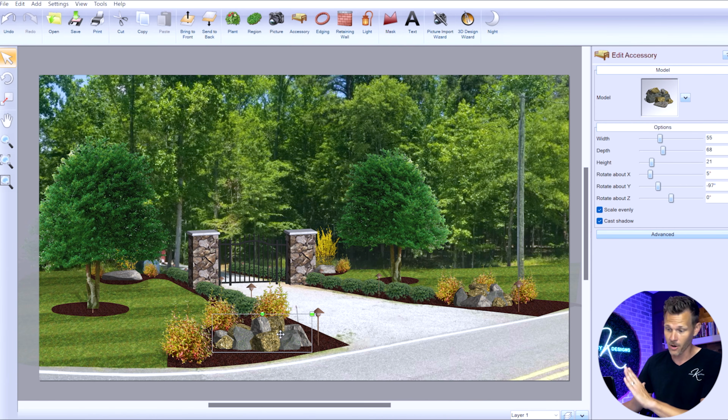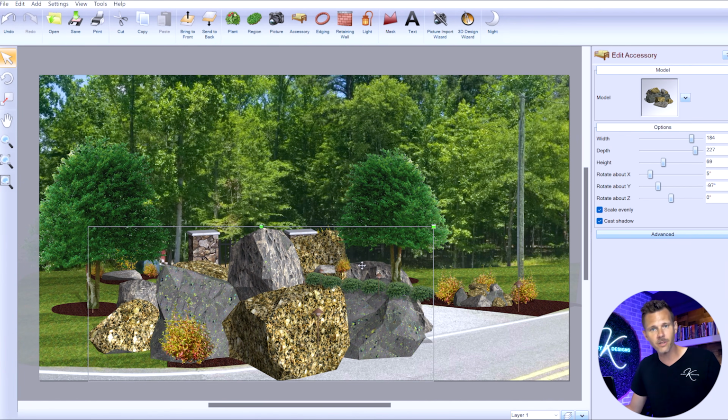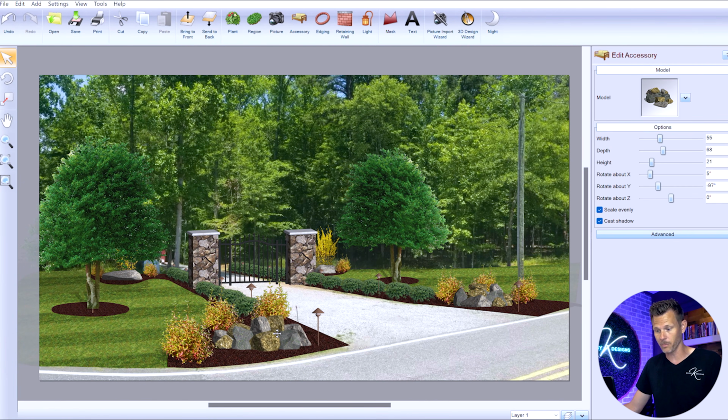So we've got our soft touch hollies or boxwoods here. We got our red twig dogwoods here on both sides, spackled in some boulders. This actually could be one big boulder. I just kind of put a group of boulders. I thought that was kind of fun, but you can do whatever you want. I think it's just something cool, like a focal point. Right as you come in, just bam, you get hit with the boulders.